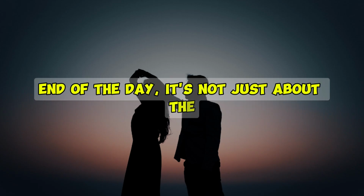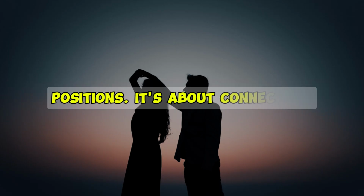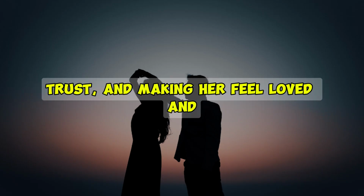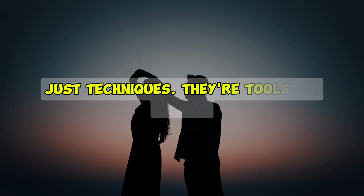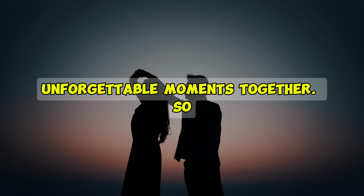At the end of the day, it's not just about the positions. It's about connection, trust, and making her feel loved and appreciated. These 7 positions aren't just techniques. They're tools to create unforgettable moments together.